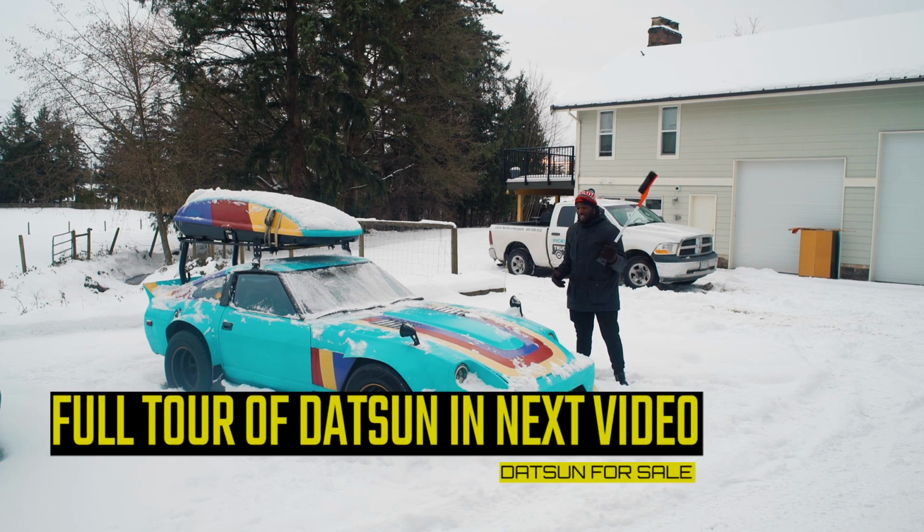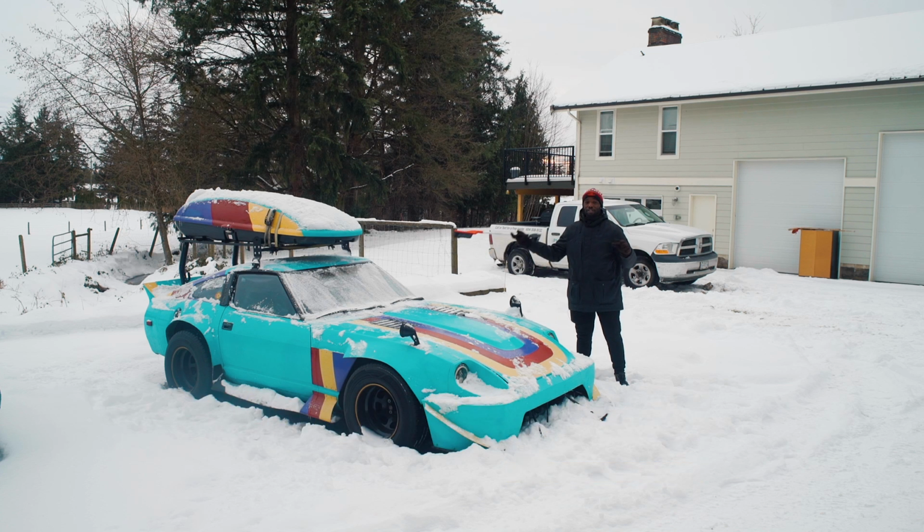And with that said, this is for sale. If you're interested, hit me up. I'm going to put it on Facebook Marketplace, but it's still registered in the US. If you're buying it in Canada, I can always register it in Canada. But right now it's still registered in the US. So you can literally fly in and drive it back to the States, or even have me ship it back to the States.